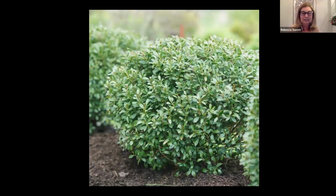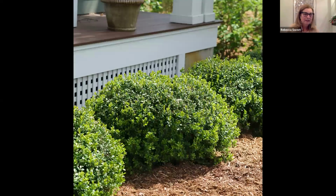A couple of the other plants that were mentioned in the article are the inkberry holly. This particular one is called Strongbox. And there's one called Gembox, 2.5 by 2.5. Little tiny leaves, evergreen. So it's a perfect substitution. You could easily clip it if you like that clipped look.